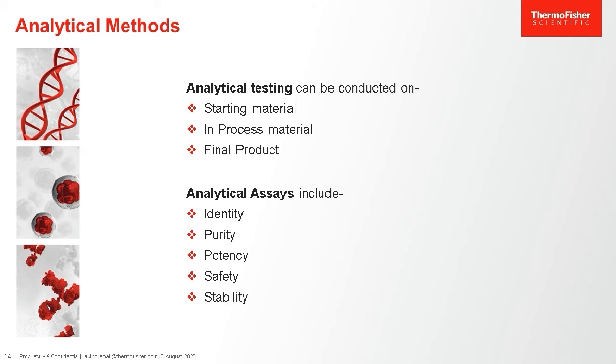Purity. Examples of purity would include cell surface marker expression associated with both unwanted cells and cells of interest, and it's typically measured by flow cytometry or qPCR. Potency is asking the question, are cells as a final product capable of performing the desired function? And examples would be interferon gamma secretion or cytotoxic assays for antigen-specific T cells.